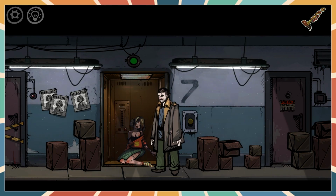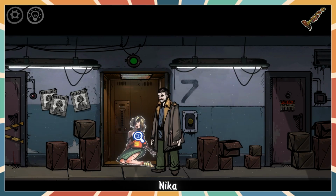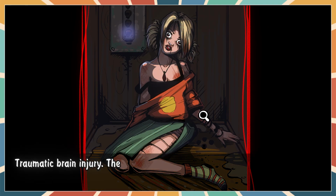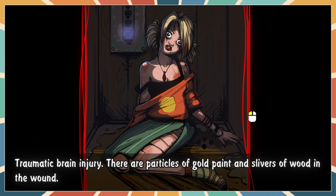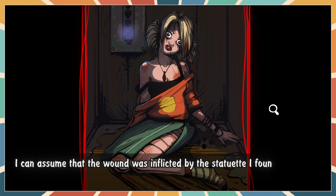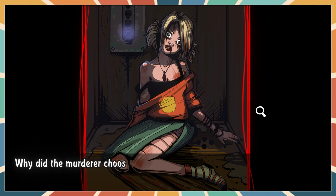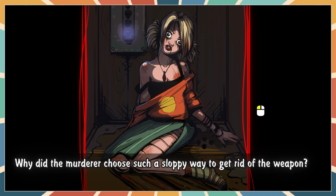Alright, so this is good to know, isn't it? Let's have a look. The light bulb, I've only used it once. Okay, there's a bunch of things to have a look at here. And it's kind of handy just so you know that you're not missing anything. Traumatic brain injury. The particles of gold paint and slivers of wood in the wound. Oh, okay, I've got the actual murder weapon here then. I've got like a little statuette thing. I could assume that the wound was inflicted by the statuette I found in the trash on the street. Why did the murderer choose such a sloppy way to get rid of the weapon?